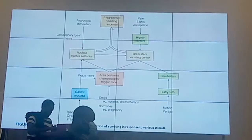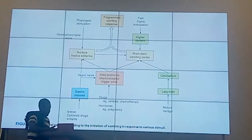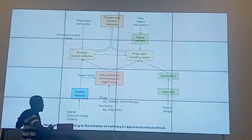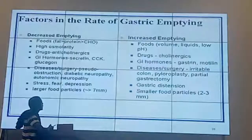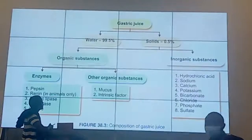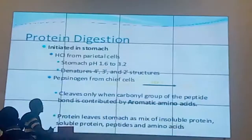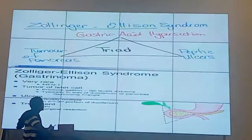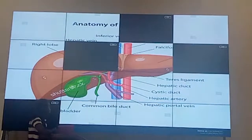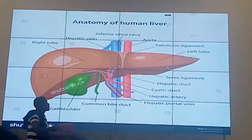Let's talk about the pancreas. Sorry, the liver. Let's talk about the liver. Very quickly, like I said, the anatomy you learn in anatomy. But we want you to know, number one, the liver is found on the right side of the abdomen, under the diaphragm. Number two, the liver is made up of two lobes, a right lobe and a left lobe. And number three, the liver has ligaments that support it to stay in the place where it is supposed to be.